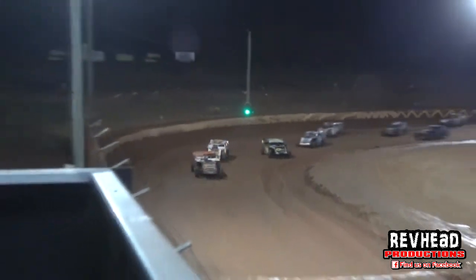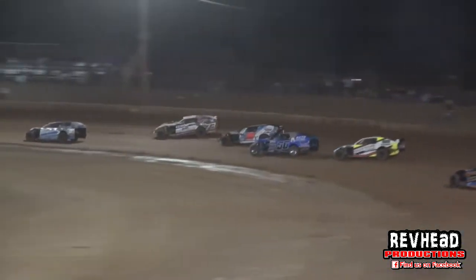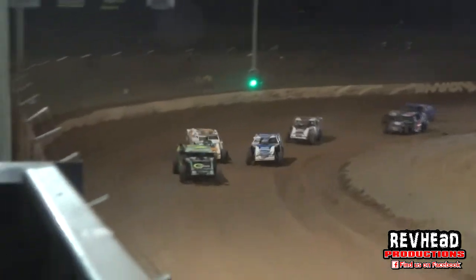Oh, Reeves cuts in front of the cross of Holland. He's our new B-Main race leader. Oh, Reese Tompkins up against the fence. Makes a little bit of contact with the right side on the front and around goes Tompkins in turn number 1. Denning does a good job to avoid him. Holland now against the fence in the back straight away. So in about the space of a lap, Graham Holland goes from 1st to 2nd to 3rd.